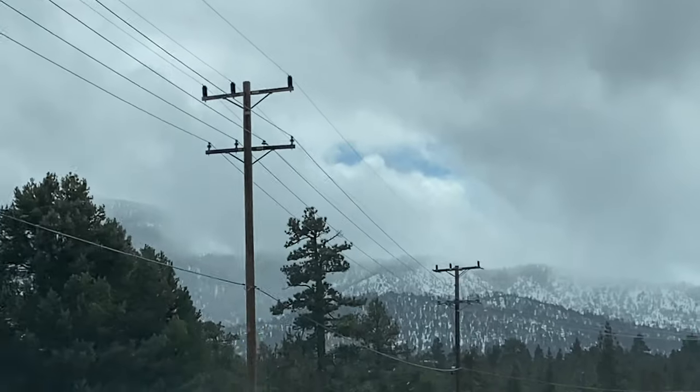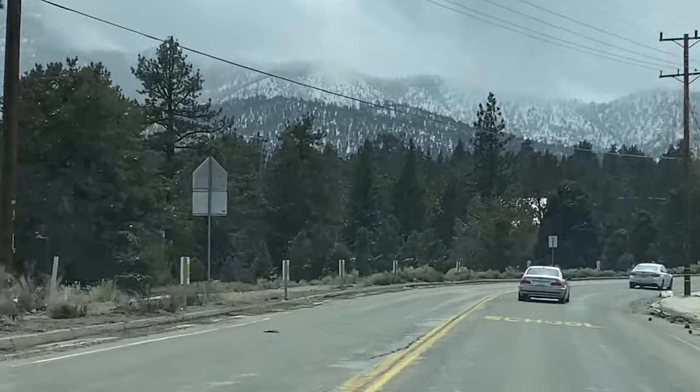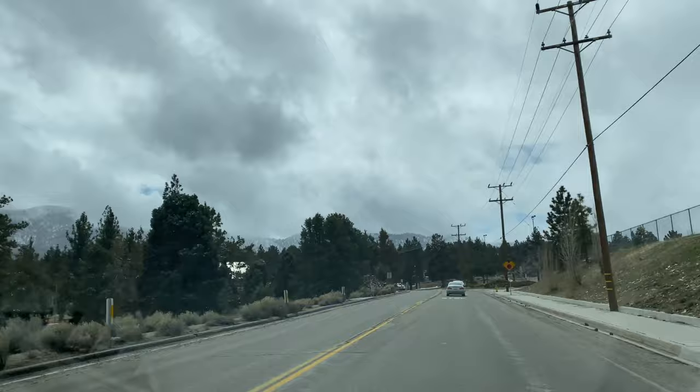Oh my gosh, that looks like a face. And you can see it snowing right there, right here in the mountains right behind Sugarloaf. It's so beautiful, folks. It makes me very happy.